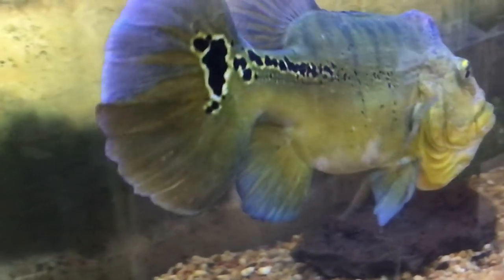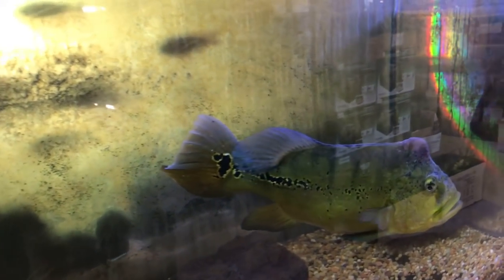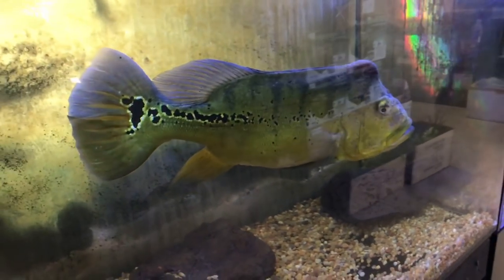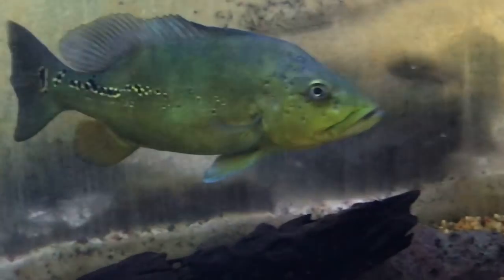But this dude here is a beast. Now, when I say a beast, he's got to be at least 16 to 18 inches. This dude is a monster. Look at that hump. Look at him. They're kind of a staple here at Exotic Aquarium. They've been here for many moons now.